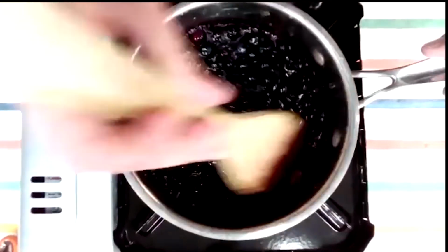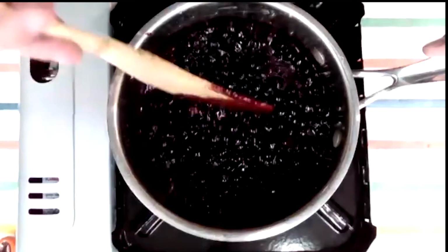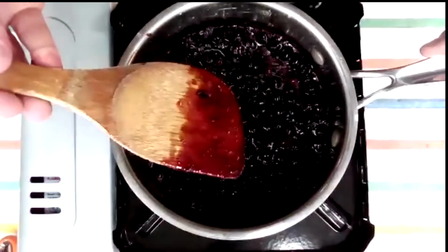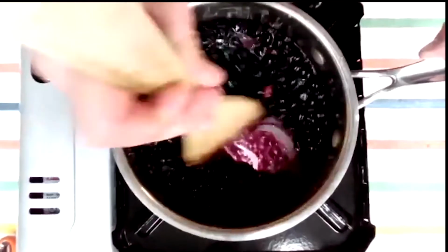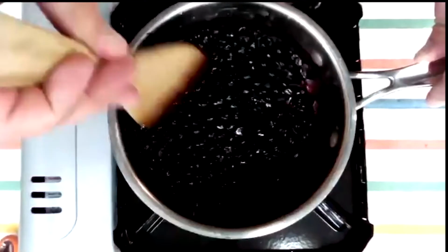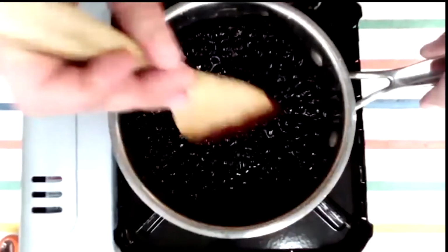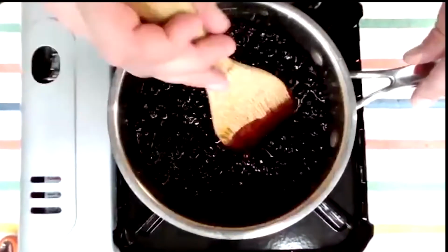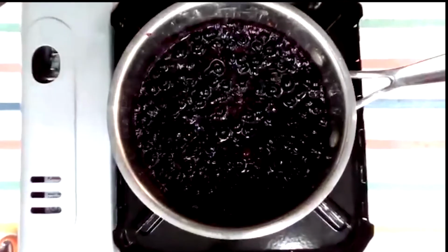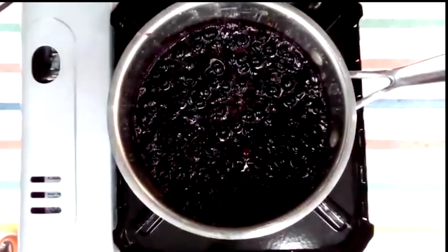This is already looking wonderful, and you can keep an eye on the color of the spoon. It will come out, but I can tell you, this is going to get purple. And this is also going to be one of those hilariously wonderful sauces that will turn your tongue a wonderful shade of purple. The kids just love it.